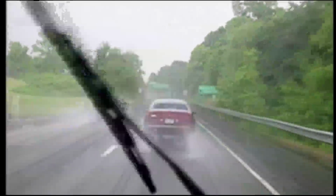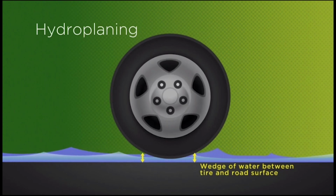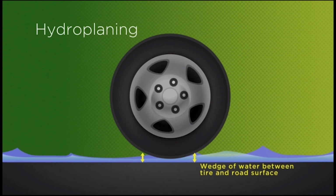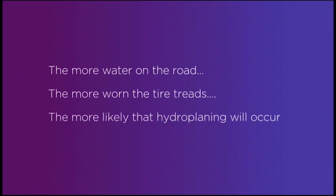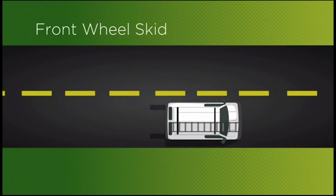When there's water standing on the road, or the vehicle is traveling too fast for wet roadway conditions, hydroplaning can occur, as a wedge of water builds up under the tires, causing them to lose contact with the road. The more water on the road, or the more worn the tire treads, the more likely this is to occur. Once it starts, the driver has little to no control over the vehicle.